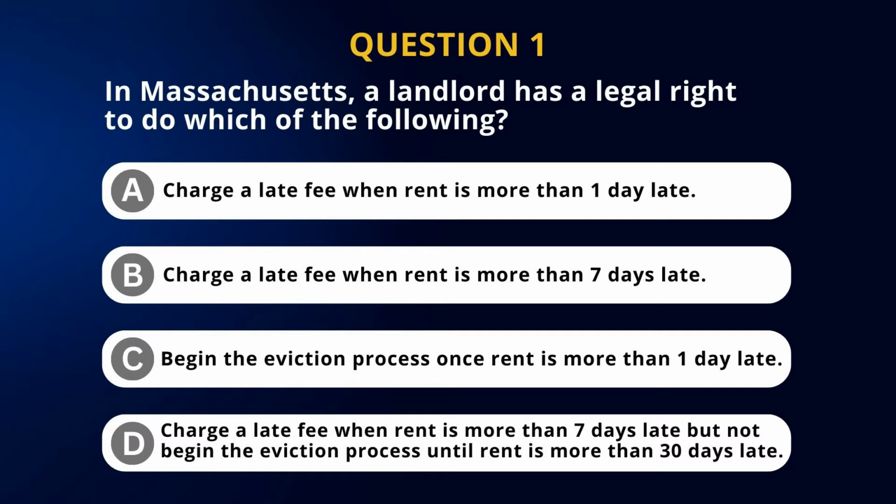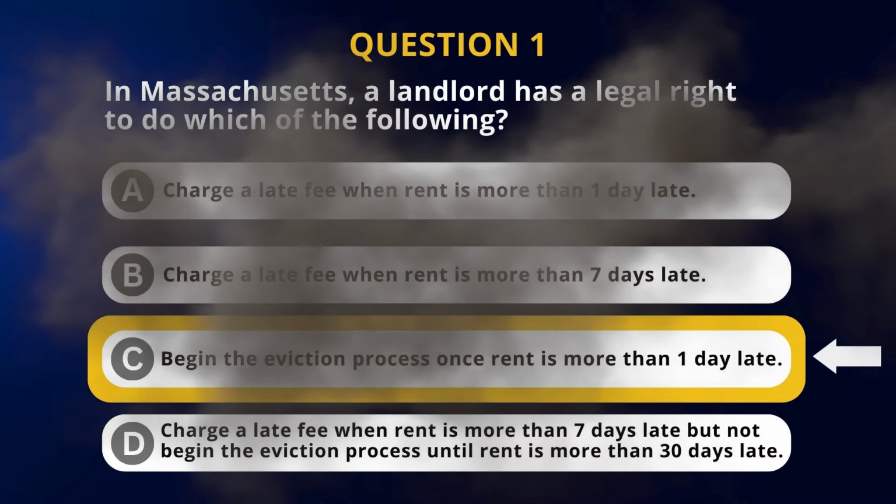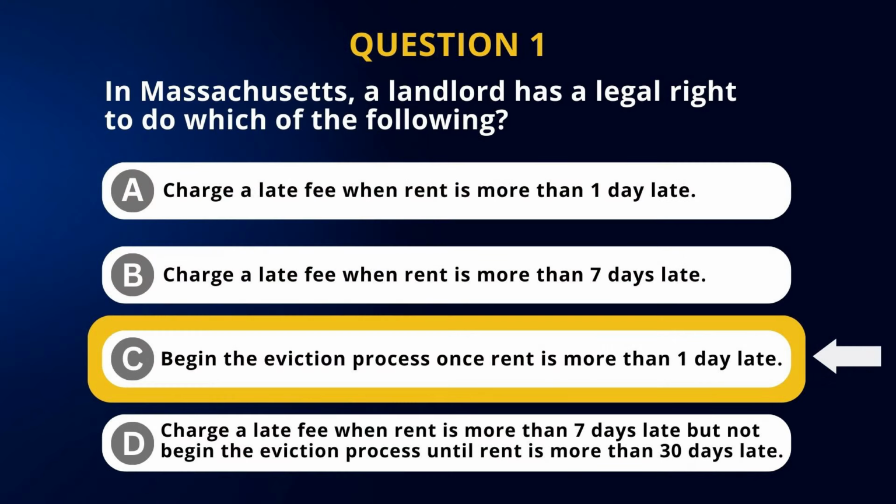Question number 1. In Massachusetts, a landlord has a legal right to do which of the following? And the answer is letter C, begin the eviction process once rent is more than 1 day late.